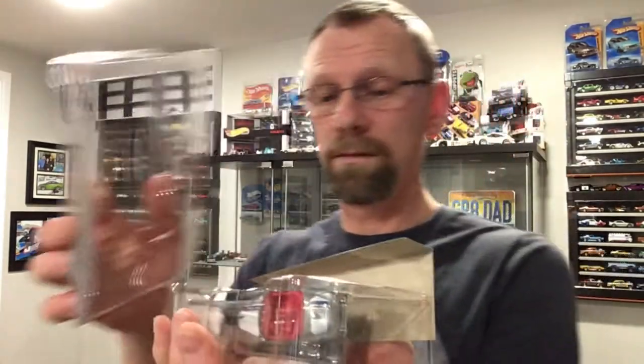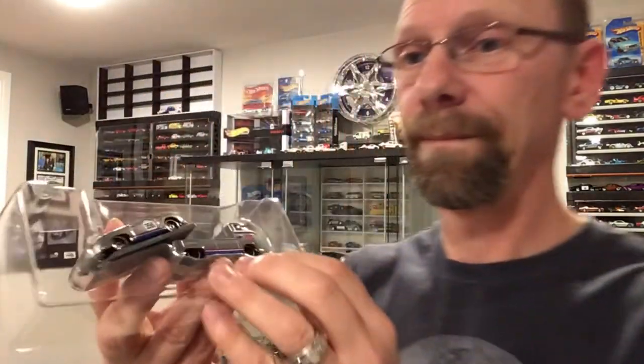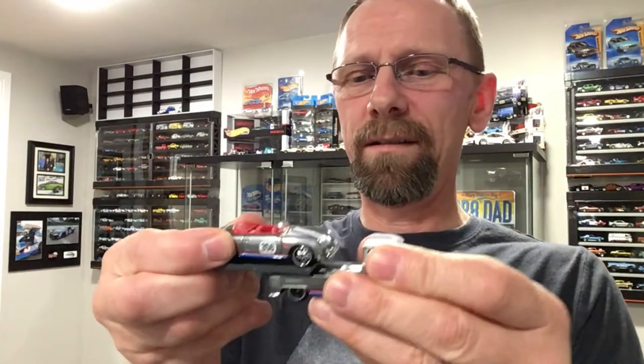Okay, so here it is. So we've got, what do they call this, the T1? Yeah, the T1 pickup. Okay, so there it is.